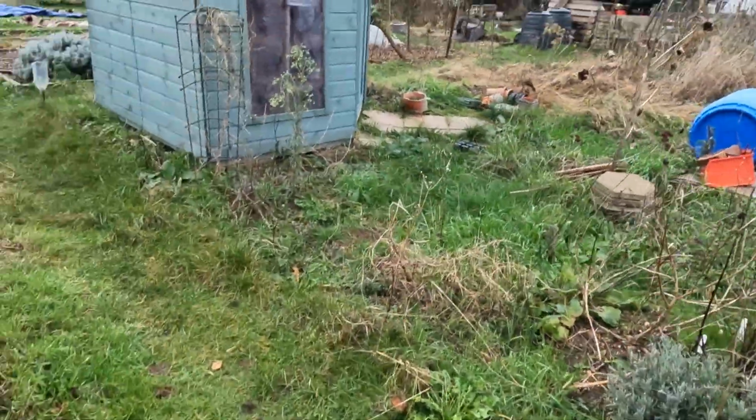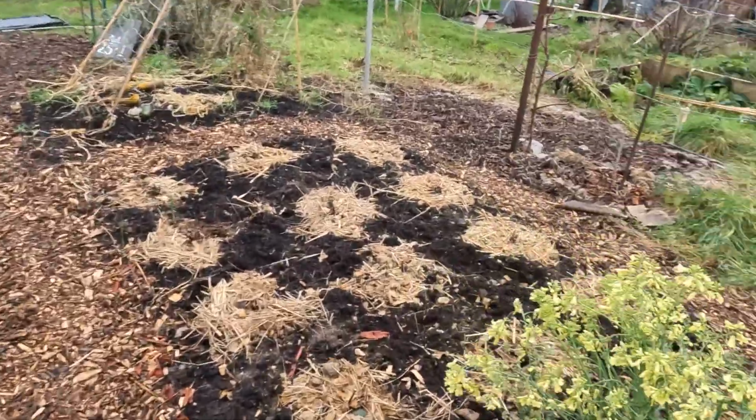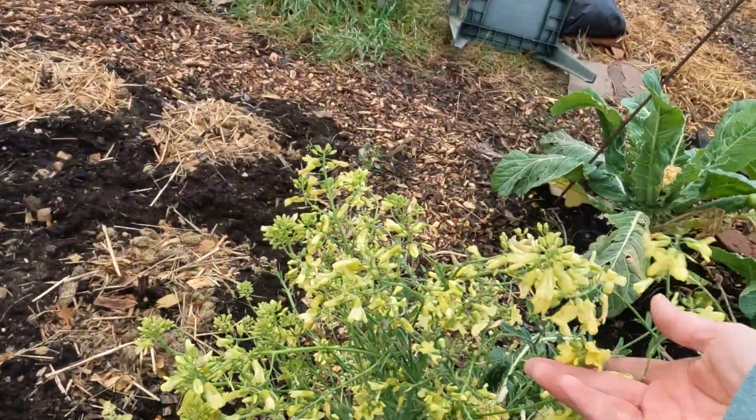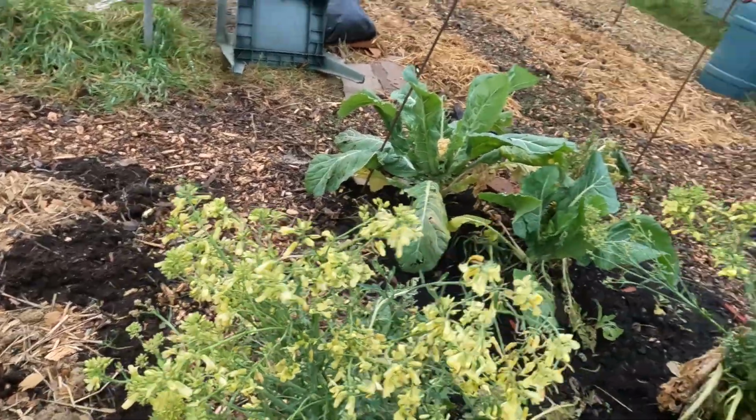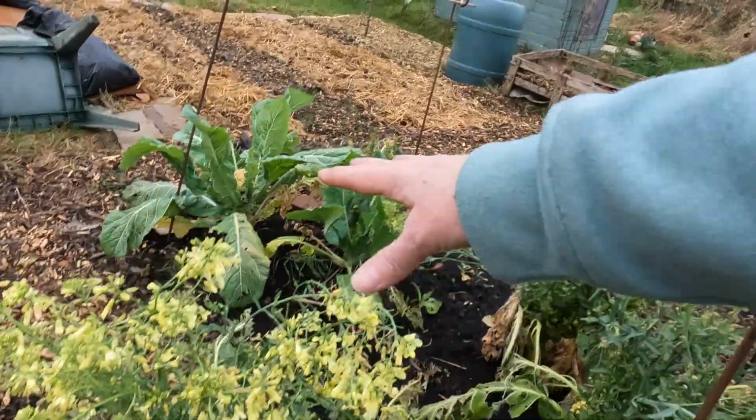Car coming in. Right. I think that's me. Still flowering. Pretty amazing, really. I will start clearing this though. I'll leave that because it's flowering, but I'm going to clear that.